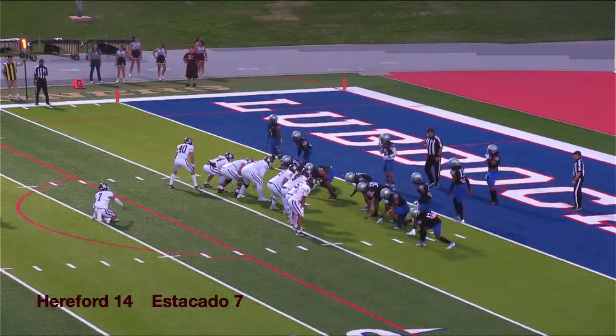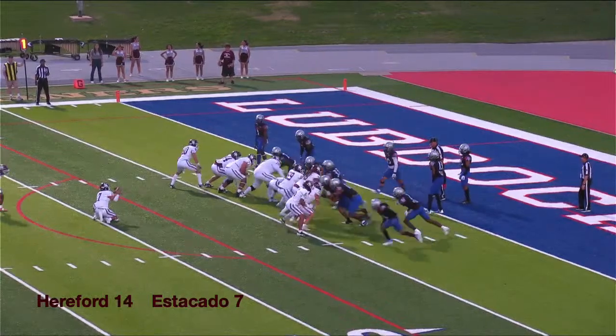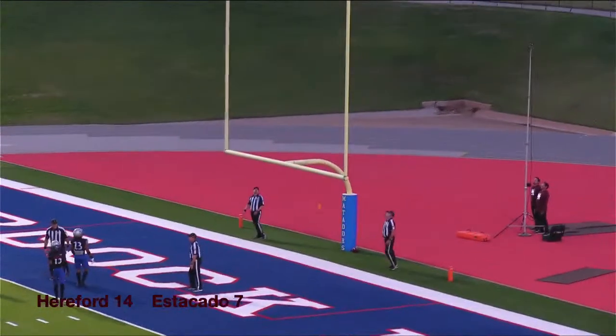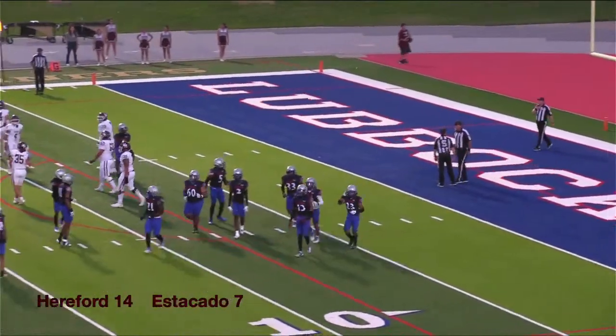20-7 Hereford on the touchdown pass on third down from the 21. Here's the point after attempt. The snap's down and the kick is up. It's far enough. It is good. The White Faces lead it 21-7. We're back in 1 minute.